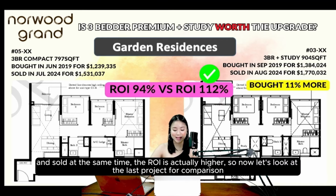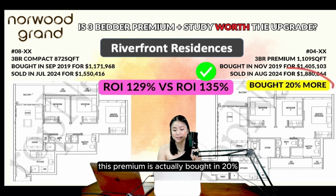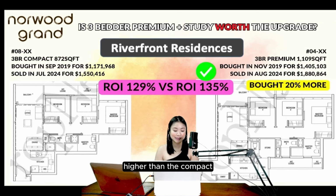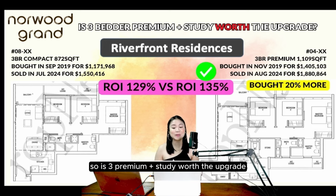Now let's look at the last project for comparison, Riverfront Residences. This premium is actually bought in 20% higher than the compact. But we can also see that the return on investment is actually much higher as compared to the compact as well. Is 3 Premium Plus Study worth the upgrade?